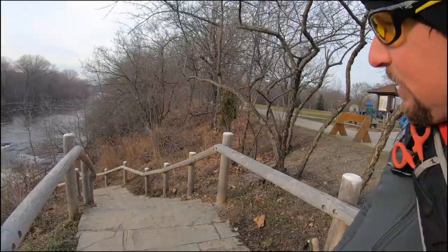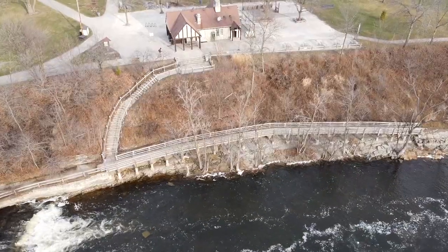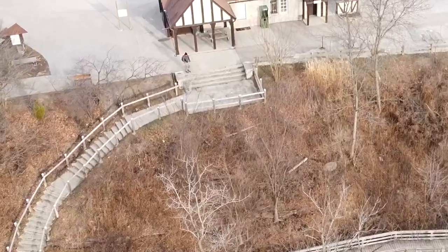My secret spot, and we got some steps here now. I didn't think that existed either. Now we got a parking lot, we got steps. I might see some fishermen as well here, so we'll see who else knows about the secret spot. Let's go do it.